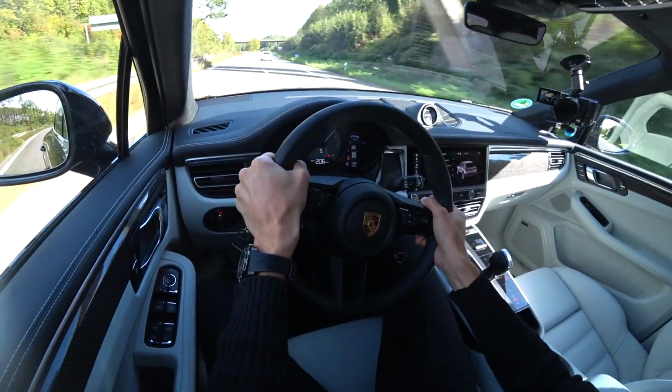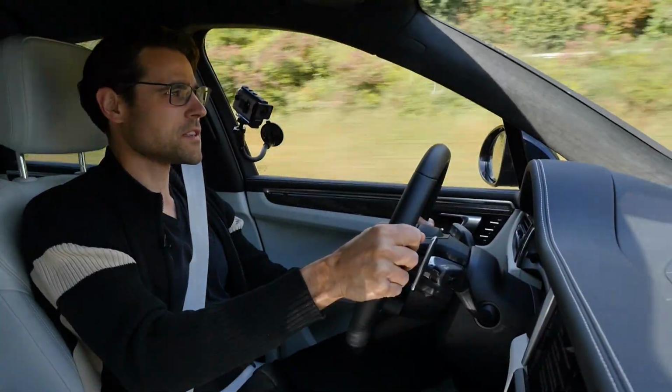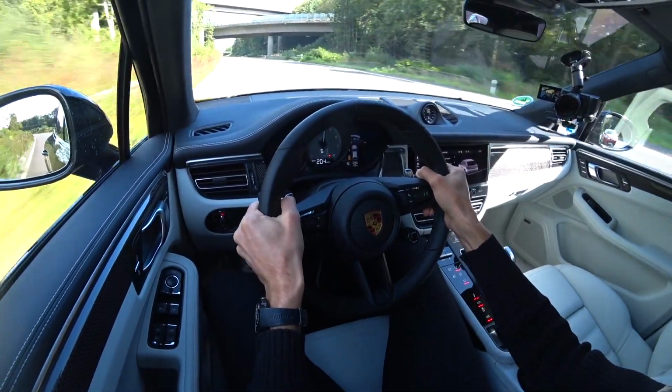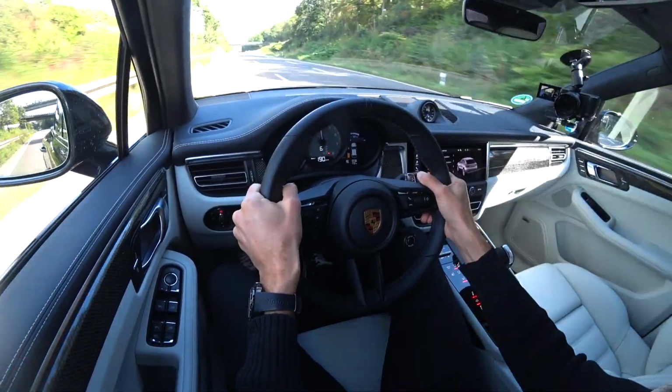Yep, like this. So really nice from the performance, and this could be racetrack anytime. Here, of course, at 200 kilometers an hour, 125 miles an hour, the wind has picked up as for the wind noise. But overall, it's relatively silent in here.